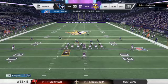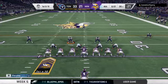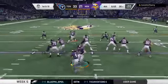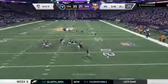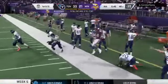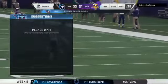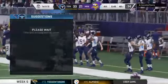And when you start plotting for this drive, when you start thinking to yourself, okay, what are we going to do? You don't go away from what you did before because that worked. But you have to be prepared for wrinkles and counters because you know they'll make some adjustments. The throw right side is complete here on the first play of the drive. And he'll be out of bounds, but able to get it up past the 45. A good pickup there, a 22.